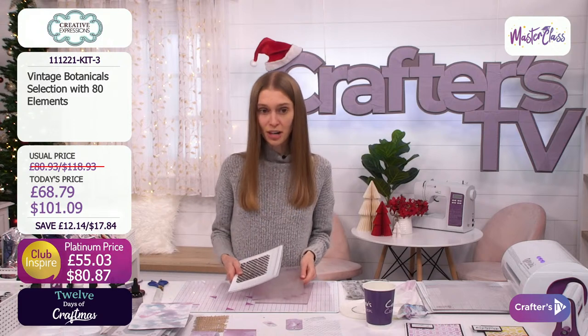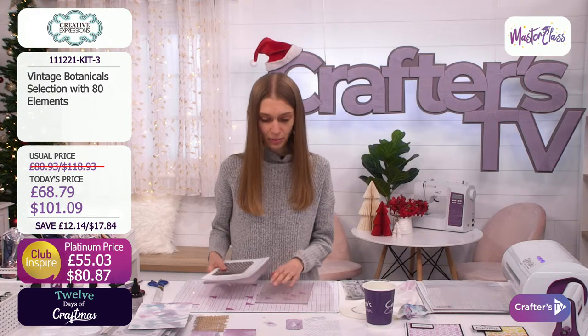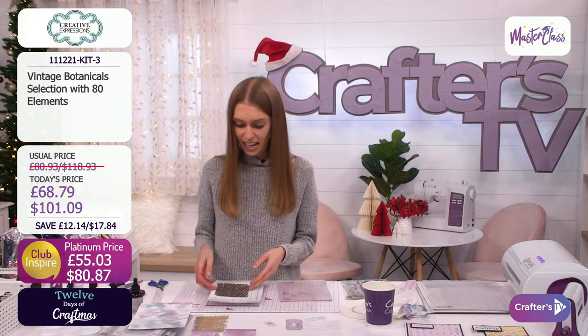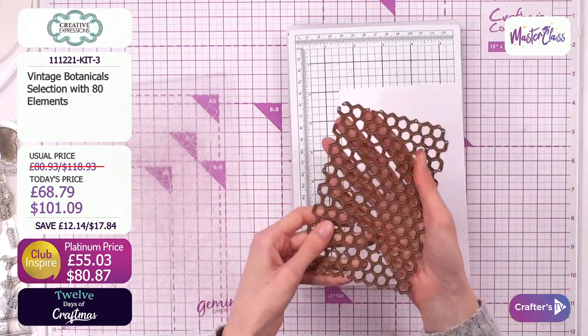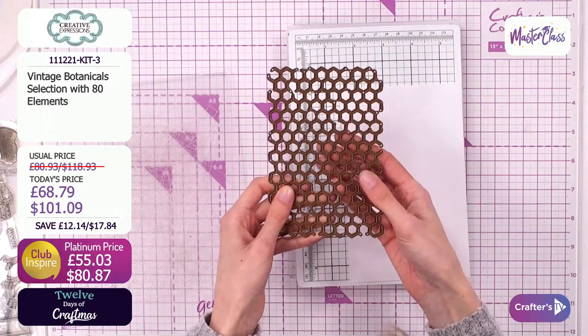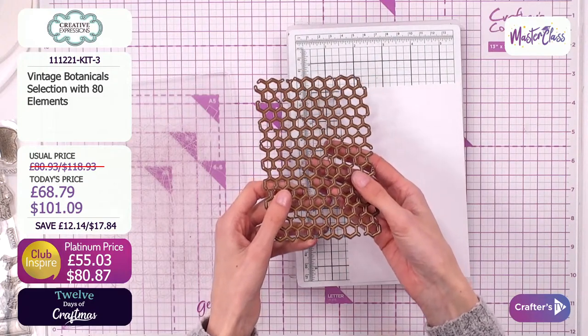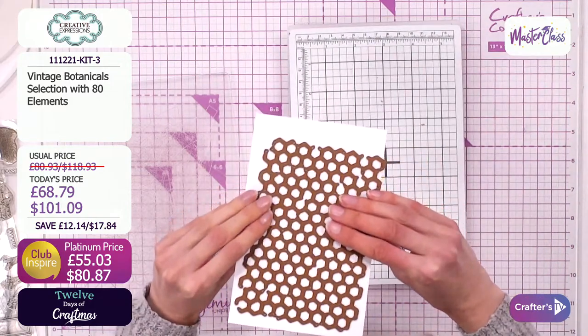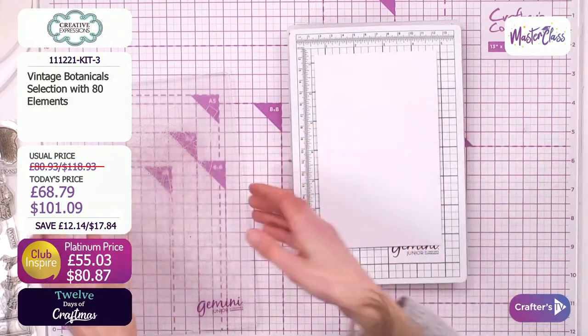Now, while those bits are drying, I'm going to show you one of the dies from the collection. I've shown you the tags, which of course I absolutely love, but I have to say, I am truly obsessed with this die. This is our rustic honeycomb, and this comes in our collection. It's absolutely fabulous. It reminds me a little bit of chicken wire, so you could take it down a more industrial look. Can you imagine cutting that in your silver mirror cards? How fab would that look?